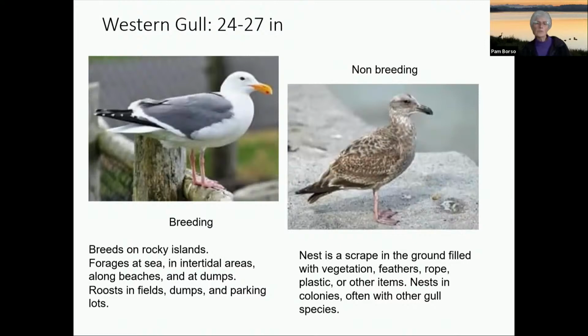The western gull, which we rarely see here, usually you'll have to go as far west as Sequim or out into the San Juan Islands. Is that right, Paul? Are they in the San Juans? They make it into the San Juans, but it's mostly the Straits of Juan de Fuca and out on the outer beaches. Yeah, they have black wingtips as well.